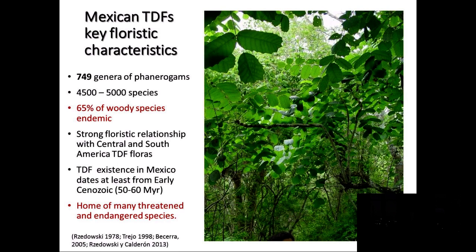Floristically, they are really diverse. There are about 749 genera of phanerogams, about 5,000 species in the whole of Mexico, and 65% of these woody species are endemic, so they just belong to this country, to this vegetation. There are strong floristic relationships with Central America and South America, and according to Judith Becerra, who is here with us today, its existence in Mexico dates at least from the early Cenozoic, 50 to 60 million years ago. TDF is the home of many threatened and endangered species of plants and animals.